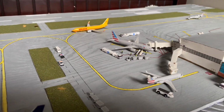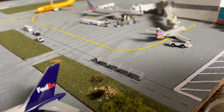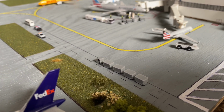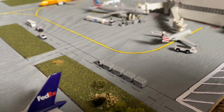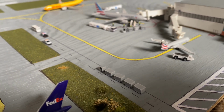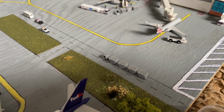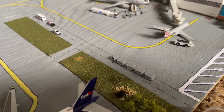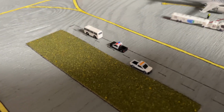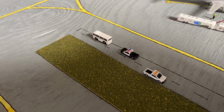And over at Terminal A, we have quite a bit of action, and I'll point out again, Tiny Tug Designs coming in clutch with these awesome baggage carts and baggage tugs. These are fantastic as well. Once again, very affordable, and you get a decent amount of actual GSE for the price you're paying, and the quality is just outstanding. But yeah, there's a baggage train chugging along down the road, and over here once again, Tiny Tug Designs GSE. We have an ops truck going down the road, as well as a police truck.